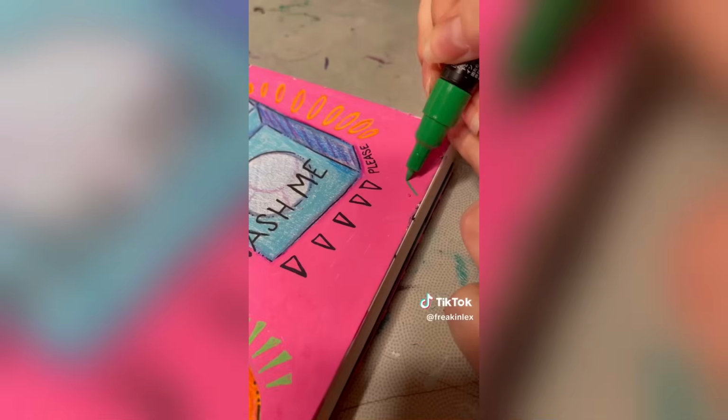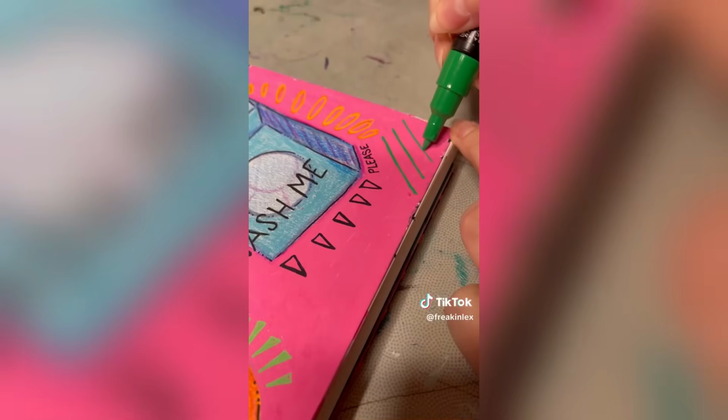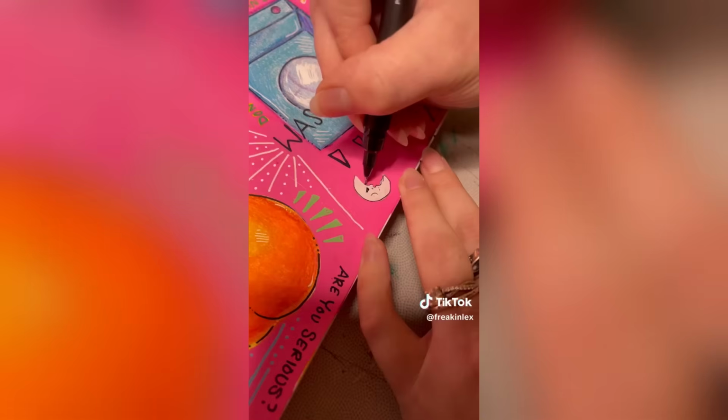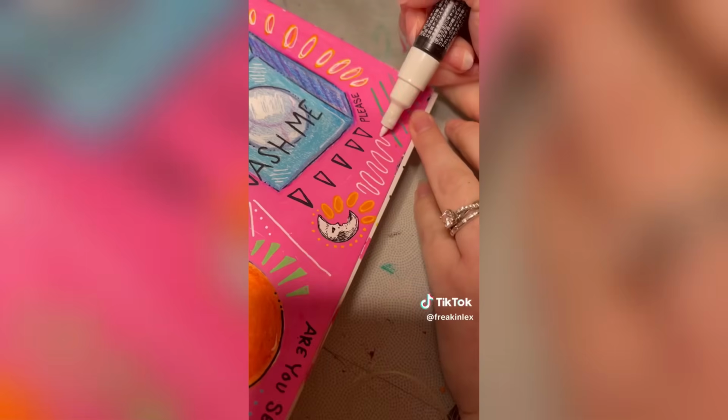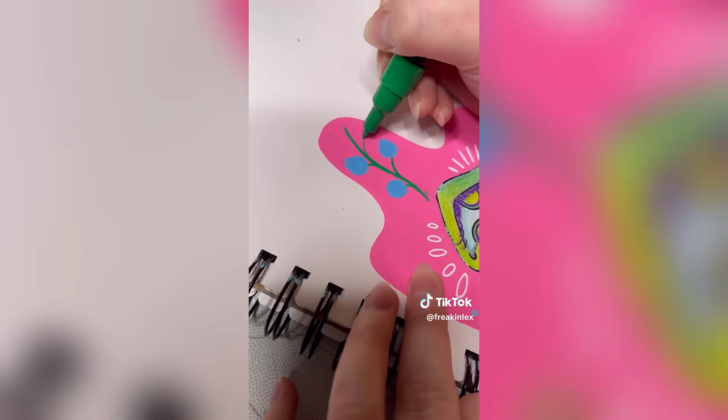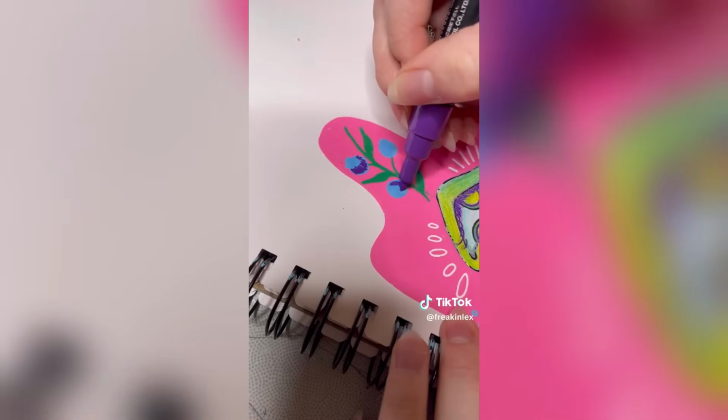While we're doing this, the most important thing to remember is that we are not trying to create a masterpiece. We are not going with a theme. We are quite literally just putting whatever pops into our minds straight down on the paper.